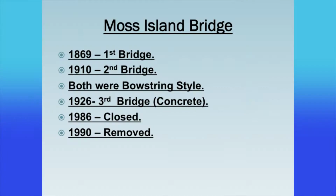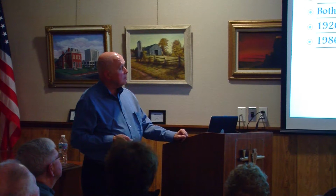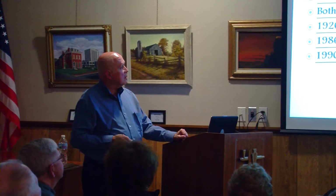The second bridge came along in 1910. Both were bowstring style. In 1926 was the third bridge, concrete, and most of us in this room remember that bridge. In 1986, that bridge was closed. Remember how narrow that bridge was? School buses used to go on there. School buses, yeah. And in 1990, it was removed.